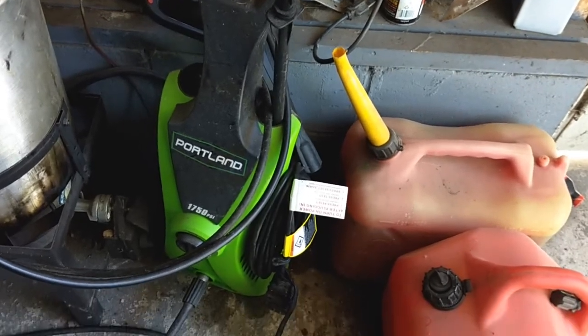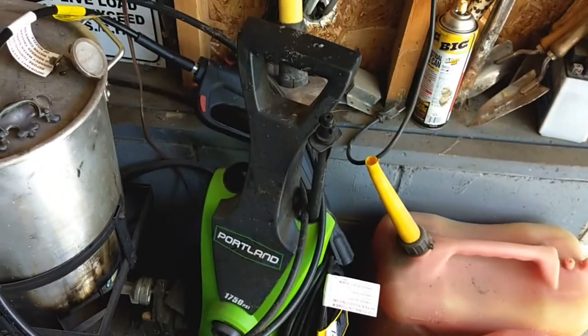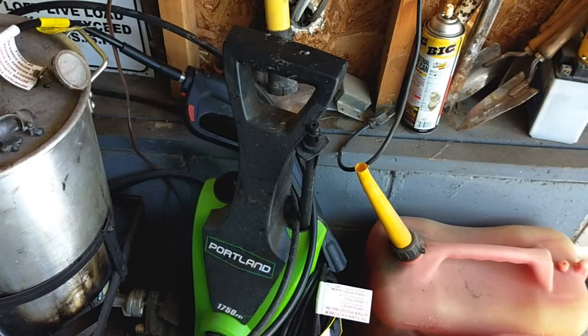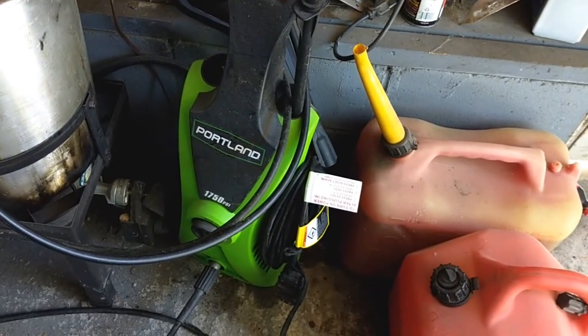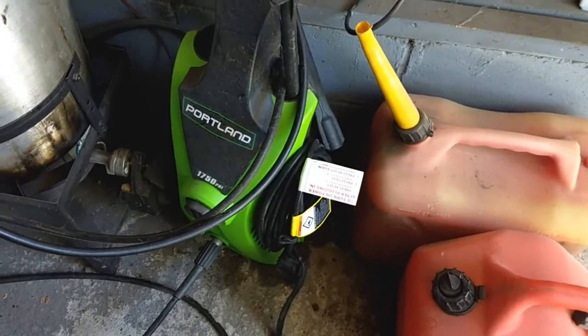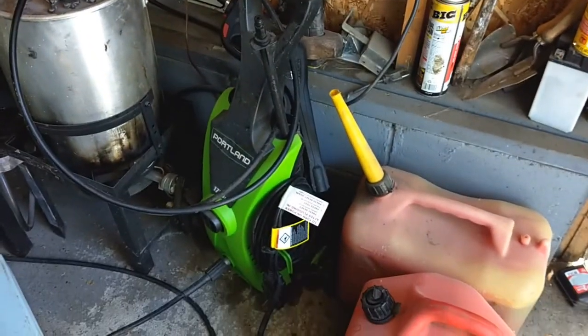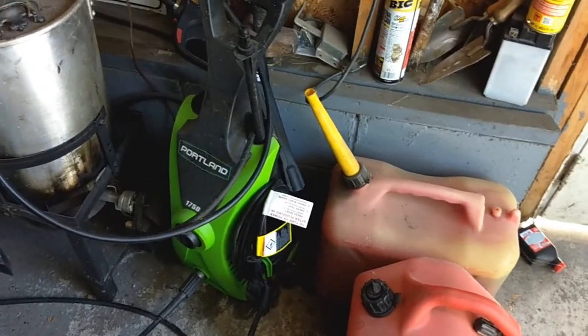I love this little Harbor Freight electric power washer. Best thing I ever bought. It was 80 bucks. I paid 20 for a year warranty, so at the end of it, just take it back, get a new one. I can't stop using it. I'm addicted.